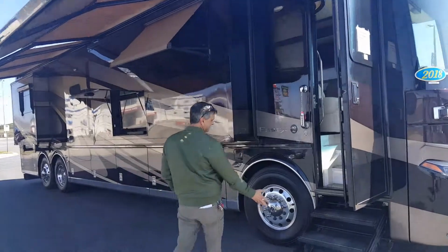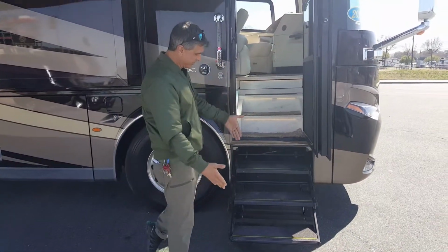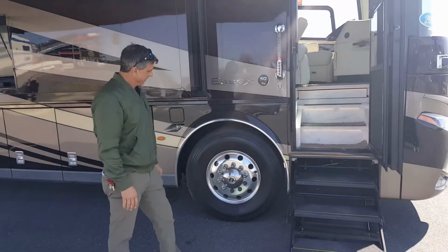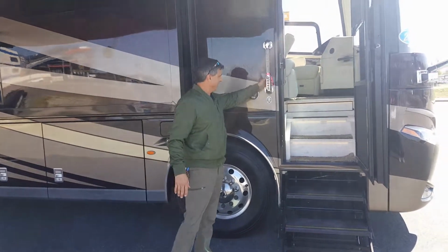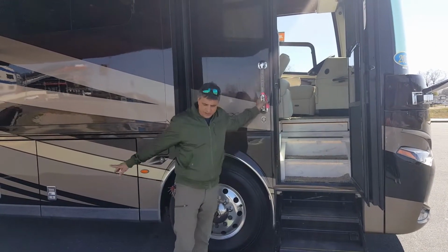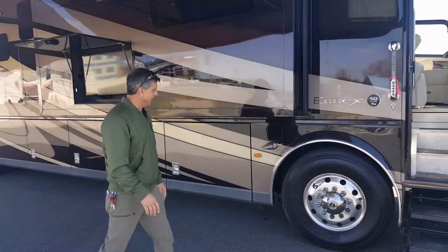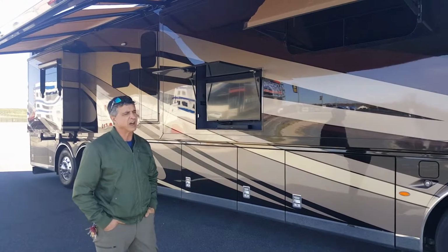Got the HWH steps here. They have a sensor on the bottom. If there's an obstruction, it will actually stop, not damage your steps, and give you easy access and egress from the coach. You have here a wireless entry, a push button entry where you can unlock the door and the compartment doors, in addition a doorbell.